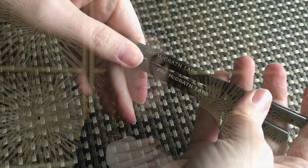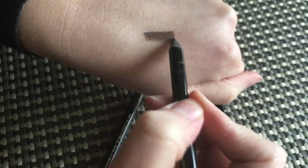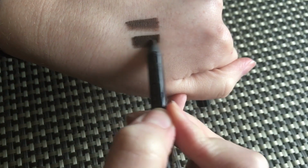Now, this one I've mentioned in a couple videos before. This is Pat McGrath Labs. I carry these in two different shades. I have Black Coffee and Shade. Shade is going to be a lighter, more neutral kind of brown, and then Black Coffee is just a rich, dark black brown. I really love the Pat McGrath because they're extremely pigmented.